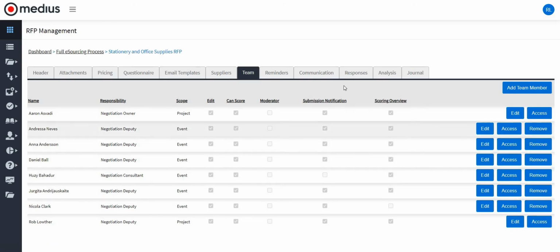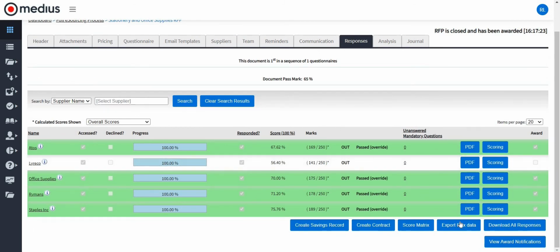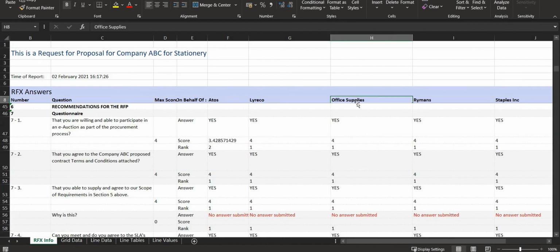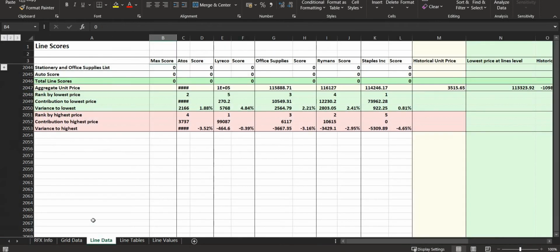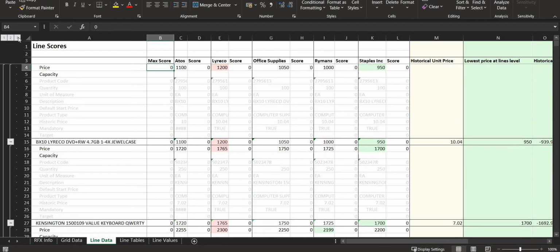Responses are stored securely and summarize the scores from the RFX. The export automatically assigns suppliers into columns with their answers, scores, and ranks for each question being collated into the document. This is also done for pricing, where we can see suppliers' bids for each line item organized and even analyzed with red and green coding for high and low prices.